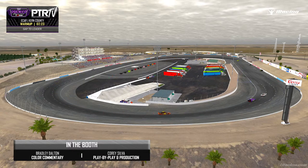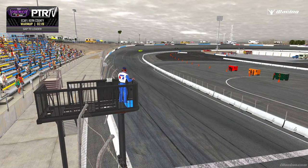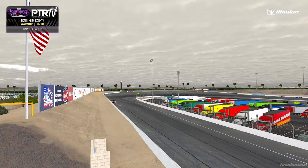Yeah, good evening, everyone. It's been a week off. It's given some time. There's been some things behind the scenes, and I'm curious to see how Kern County turns out. Looking like a smaller grid this evening, which is not always a bad thing.